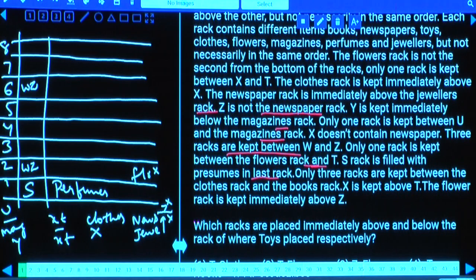Three are between clothes rack and books. Clothes and books, how many possibilities do we have? There must be exactly three. And below this clothes, there must be X. And between X and T, there must be one. Clothes, next one is X, next one there is a blank, next one must be T. That is one possibility, and X is kept above T.